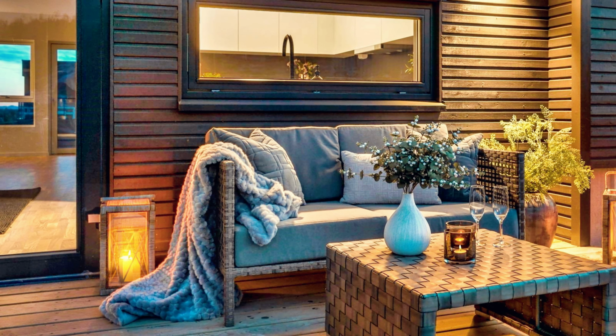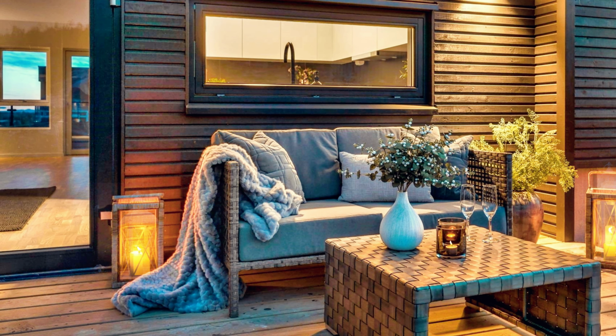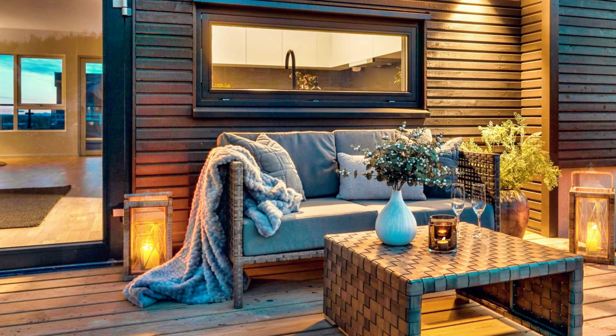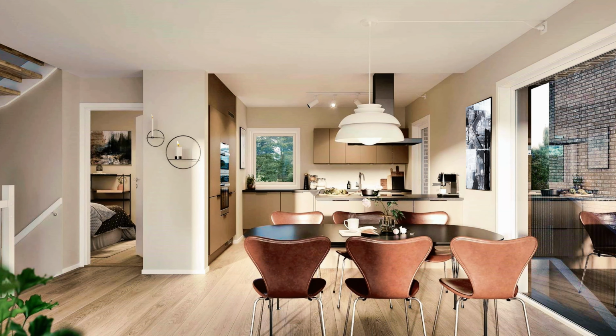A brand new small home with a beautiful back door patio, furnished with outdoor rattan furniture and decorated with candles, lanterns, vases with flowers and large ceramic pots.